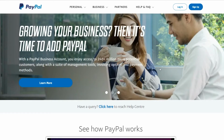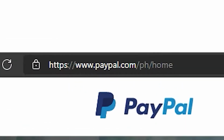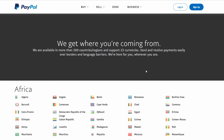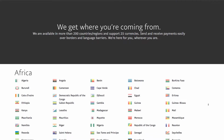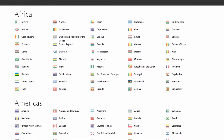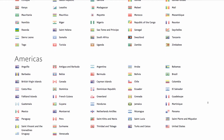So, if you're wondering how you'll be paid in PayPal money through the platform I'll show you soon enough, your first step should be to visit paypal.com, where you want to create your own PayPal account. By the way, as you can see, PayPal is used in a lot of different countries, which is why they stated that this will most likely work in yours. In any case, you need to go back up a few steps to create your PayPal account.